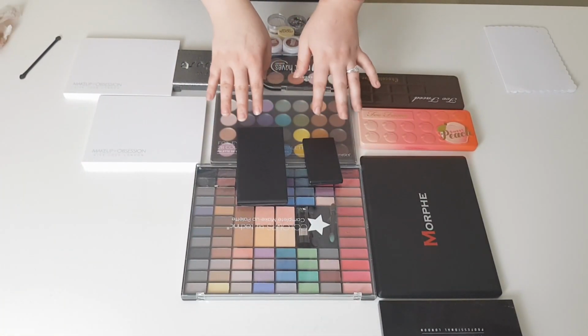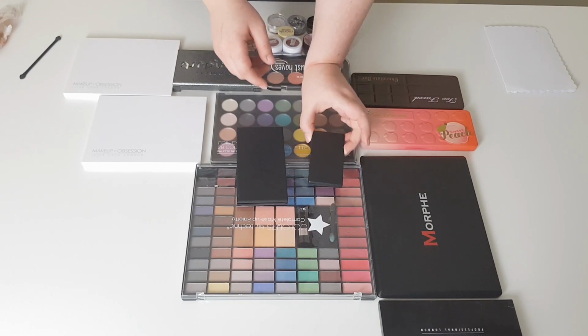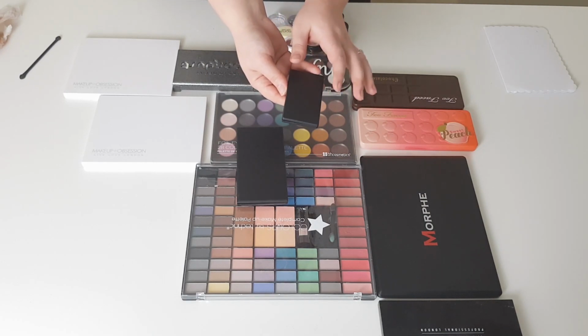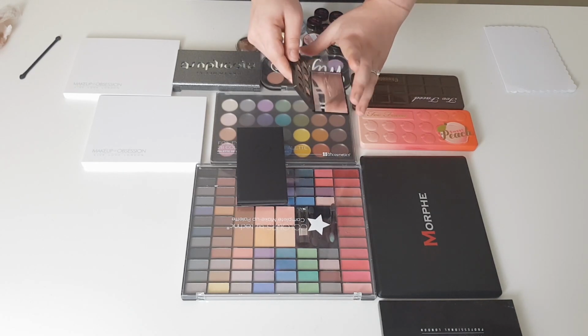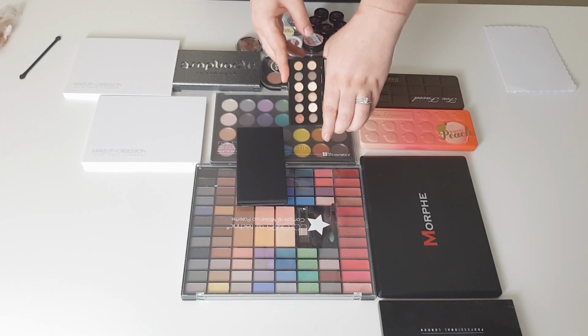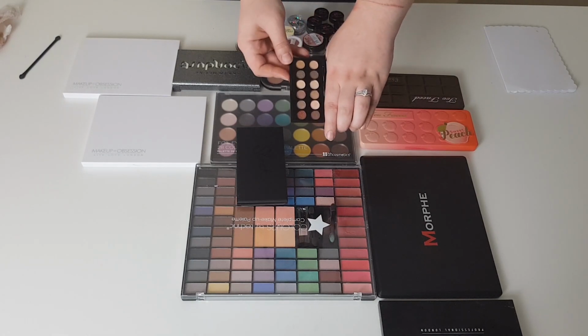The next two palettes I want to talk about are by Sleek Makeup, and the first one is this tiny little palette, which when I was buying this gift set which came with this palette and eyeliner and lipstick, I definitely thought that this palette would be a lot bigger than what it is. And to be fair, even if these shades would be good, which I don't think they are, they're so small that I am not even willing to try and fit my brush in there. So I'm going to be passing this one along.